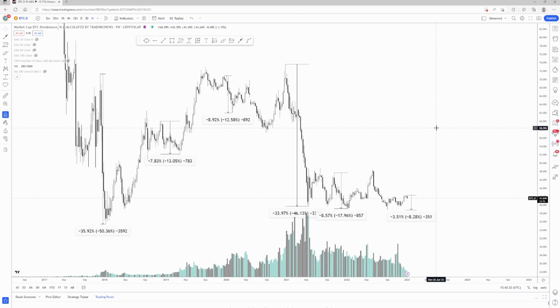And there will be a few select altcoins. There will be some narratives. There will be some opportunities where there's a few weeks where altcoins do pretty well. But overall, I believe that the altcoin market will underperform Bitcoin in 2023. Anyways, that's just a little bit on Bitcoin dominance.